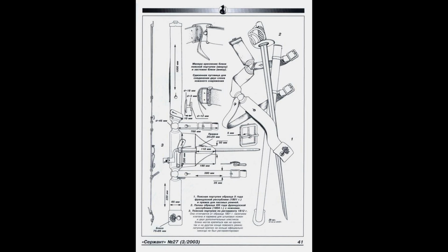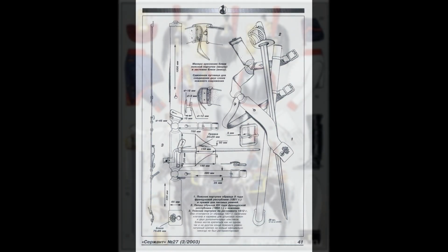So the sword year 13 allegedly started to be produced only after 1806, and like all new models of the reform, underwent quality inspections by the manufacturers of Klingenthal, Versailles, and sometimes Turin. Again, I refer to my previous video to get familiar with this system of stamps and signatures.